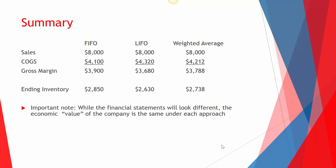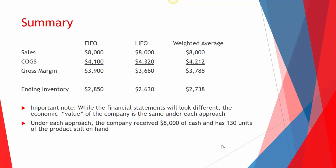Yeah. So an important note here. A company just has to choose one of these, and it generally has to stick with it. I mean, it can change it, but that's beyond the scope of this course. This choice will result in financial statements looking different, but this is so critical to understand: this does not affect the economic value of the company. Again, accounting profits are not equal to economic value. The economic value is going to be the same under each approach.